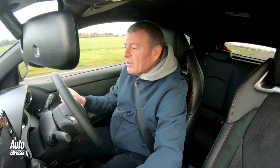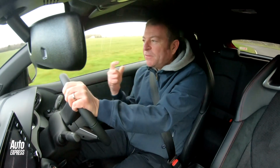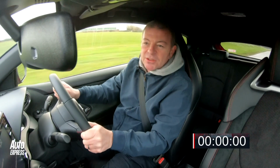You change this dial here where you can put it into a more aggressive diff setting basically, and the split is 50-50. It just allows you to adjust the line, adjust the handling balance on the move. So let's see how quick it is, starting now.